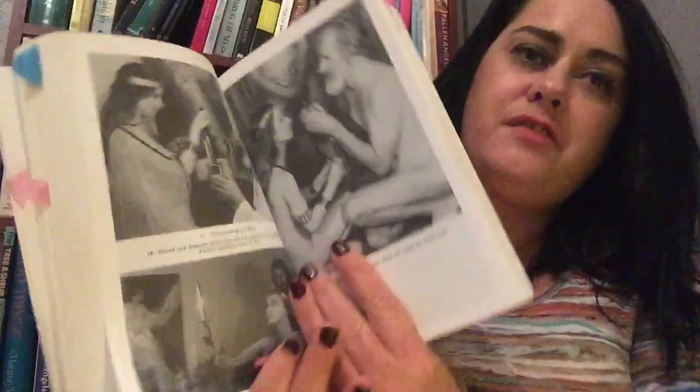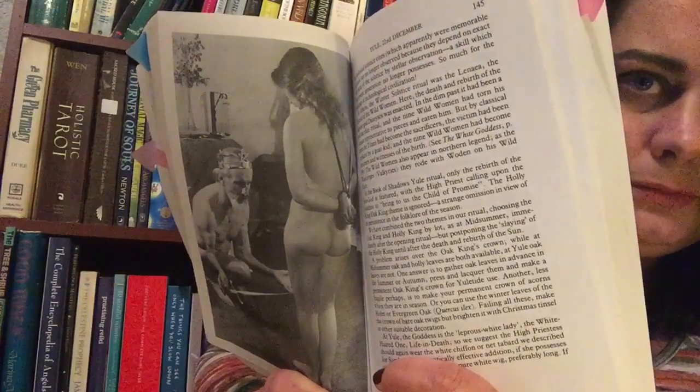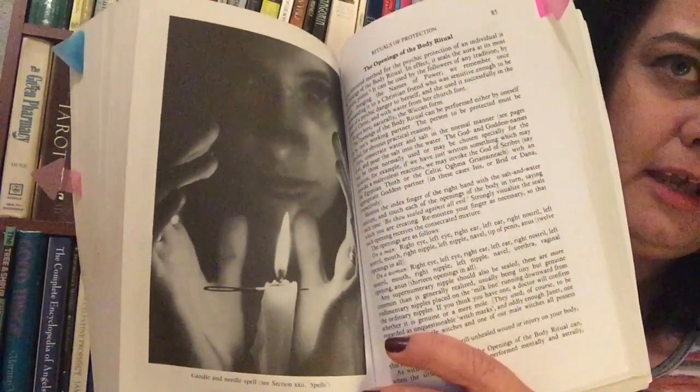Throughout the book, you've got some stunning photographs, all in black and white. The photographs themselves are stunning. There you can see Janet and Stewart. Absolutely beautiful photographs. This book is easily available through the likes of Amazon, eBay, your bookshops, that sort of thing.